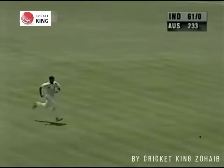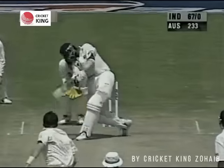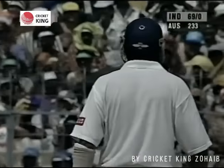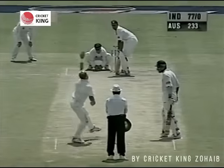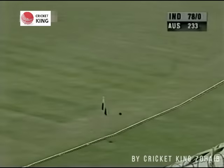That is a super shot. This tells you why this young man is an outstanding player on the onside. Oh, lovely shot. Beautiful placement. Beautiful. Right to the pitch of the ball. It's a nice shot that from VVS Laxman. Once again pitched on the pads.